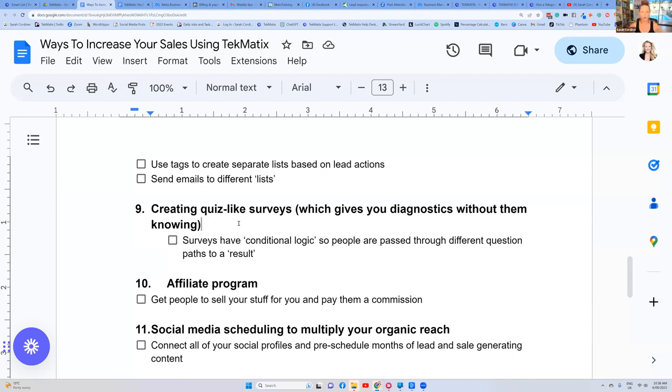So you could create a quiz like, what kind of potato are you? What kind of reader are you? You're creating these quizzes so that you can find out more about your customers. You're getting their email address to get the result. You're emailing them the result on autopilot because the system is going to know what the result was, right? And you now have a diagnostic about that person.